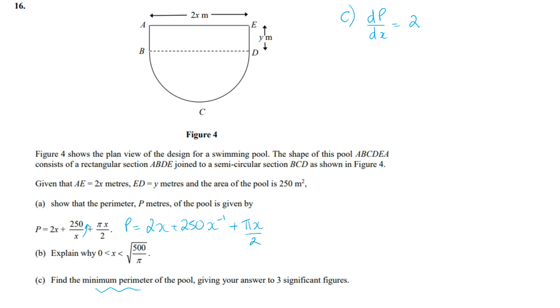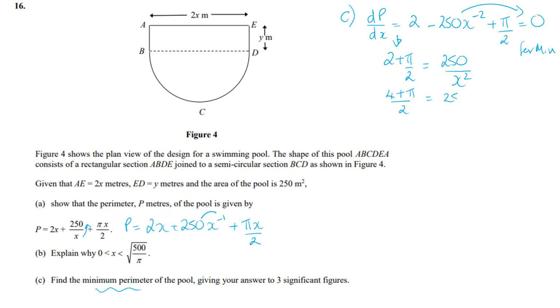Differentiating, we've got 2, and then we're going to power down, so it's minus 250x to the minus 2 plus pi by 2. We want that to equal 0 for a min. So we do 2 plus pi over 2 is equal to, taking that to the other side, a plus 250, and then put the x to the minus 2 as x squared underneath. Make a single fraction here with a common denominator. So that's going to be 4 plus pi over 2 is equal to 250 over x squared, and then we can cross multiply. So x squared is equal to 250 times 2 over 4 plus pi, which is 500 over 4 plus pi. So x is equal to, we're just going to take the positive square root of 500 over 4 plus pi.